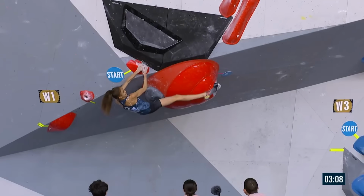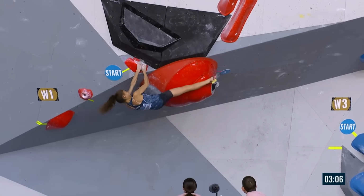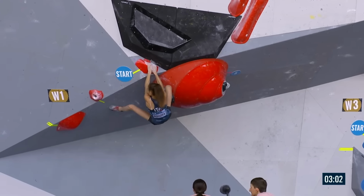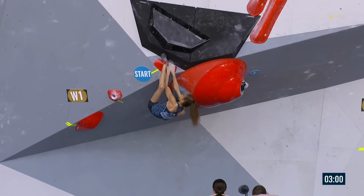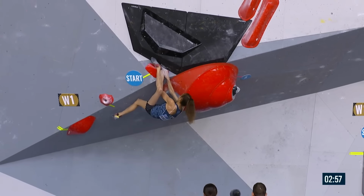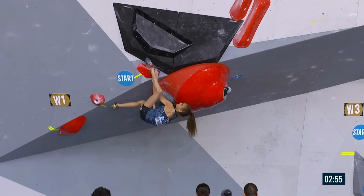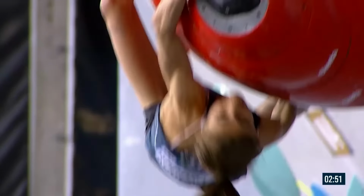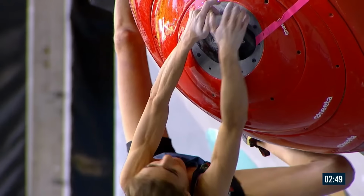Some questions coming in for me, which I will try to answer if I can. One of them is saying, why are there no Austrians here? Well, there are lots of Austrian athletes, but you had to qualify for this combined section of the comp. The top eight from Boulder and Lead have only made it this far. So no Austrian athletes managed to get the points to get in to this women's side of things.